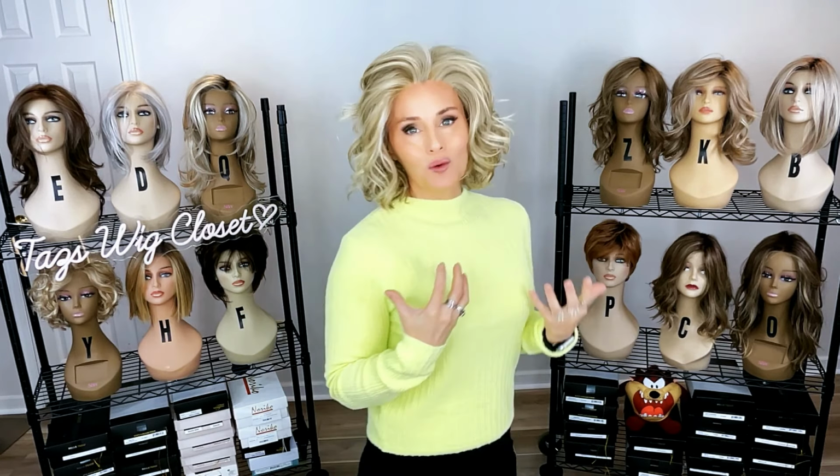It increases the realism of this too, just because it's such a nice light density. Now there's a lot of fiber here, don't get me wrong. But I'm not sensing that it's an overabundance. I think it's a nice average density.